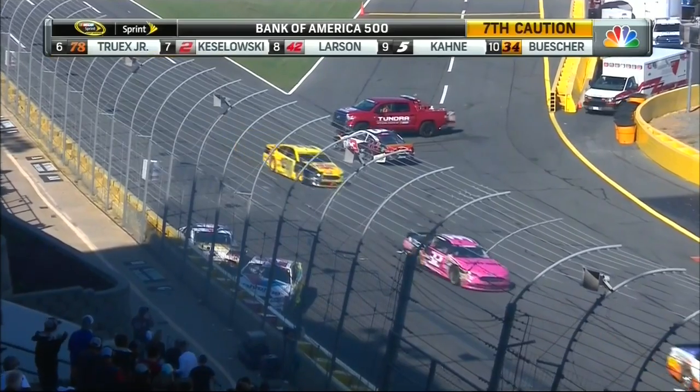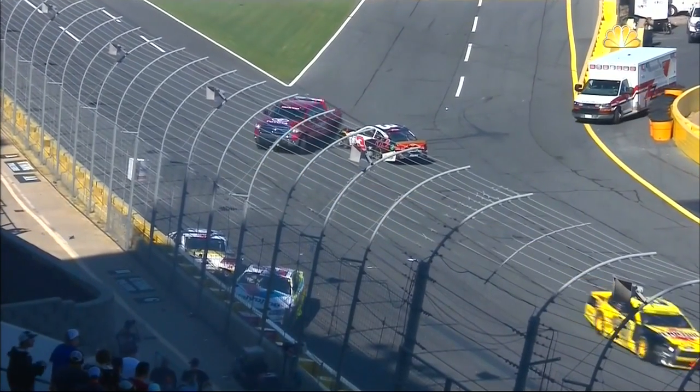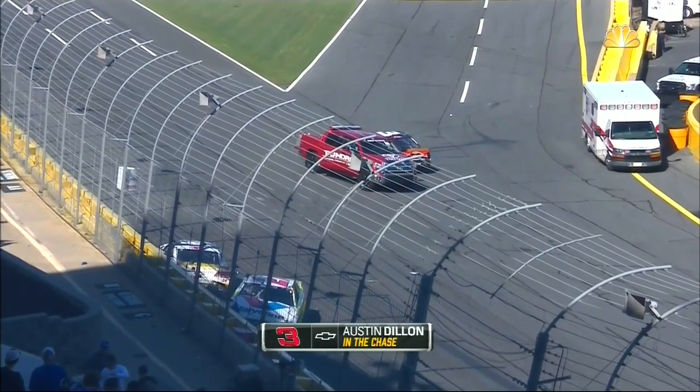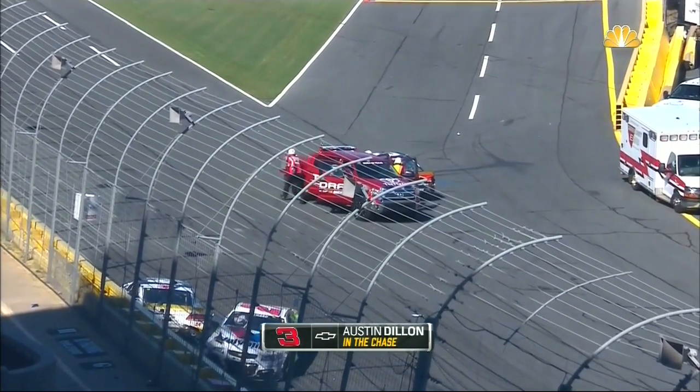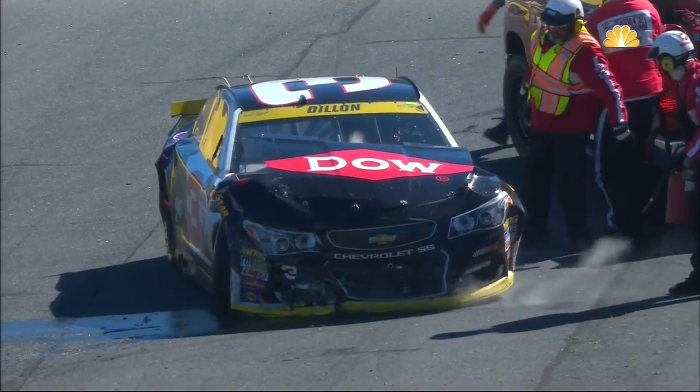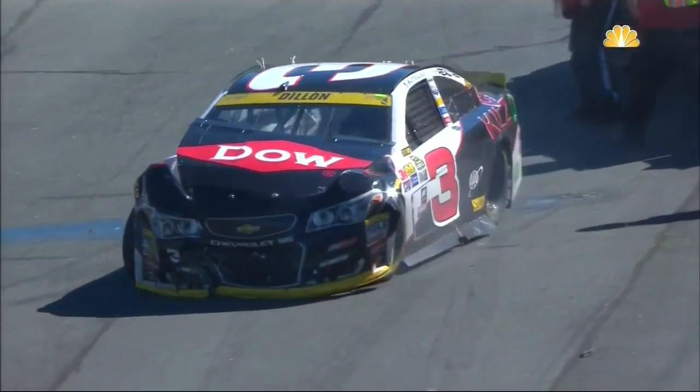What I was talking about, if the 3 couldn't accelerate, how patient could the cars be behind him? It seemed like the 3 didn't go fast enough for the 78. There was definitely contact between the 78 and the 3. But he was doing pretty good against the 48. The 48 wasn't really pulling him. It's like the 48 and the 3 both had trouble in the restart.